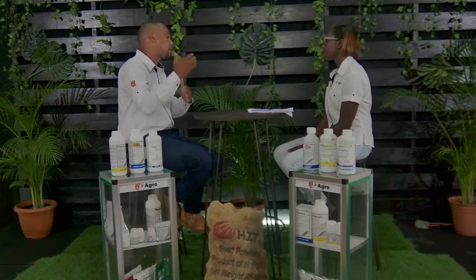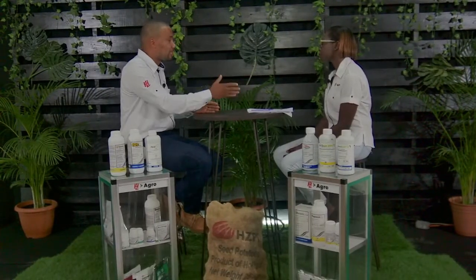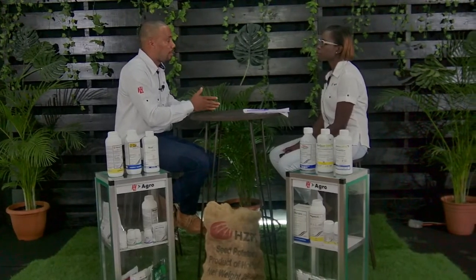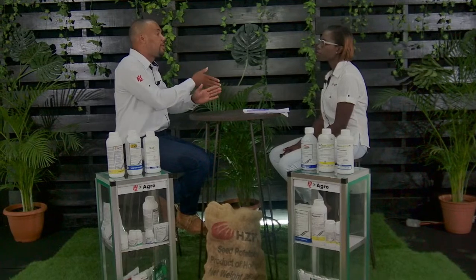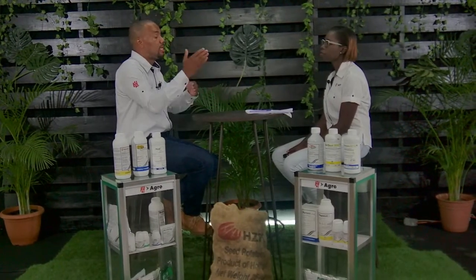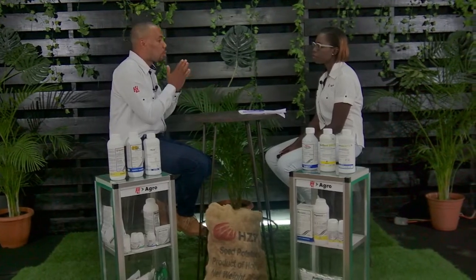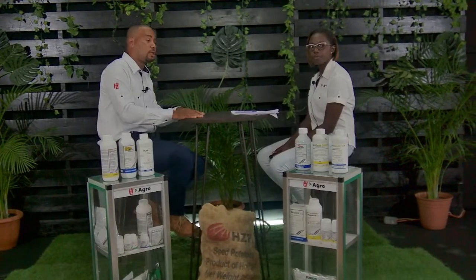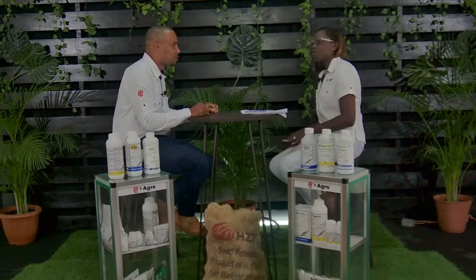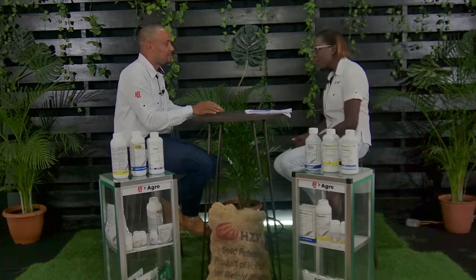Lastly, as well, that is important in the case of a bacterial issue, because a regular fungicide will not give you bacterial control, because bacteria is somewhat different from fungus, despite being a microbe. So what we recommend in the control of bacteria is Kocide, and Kocide contains your copper hydroxide, and it's highly effective.